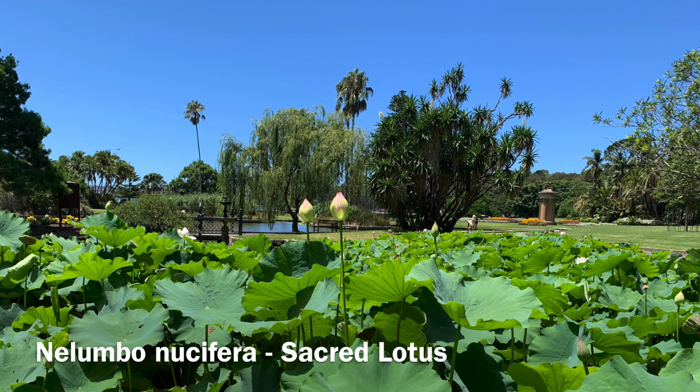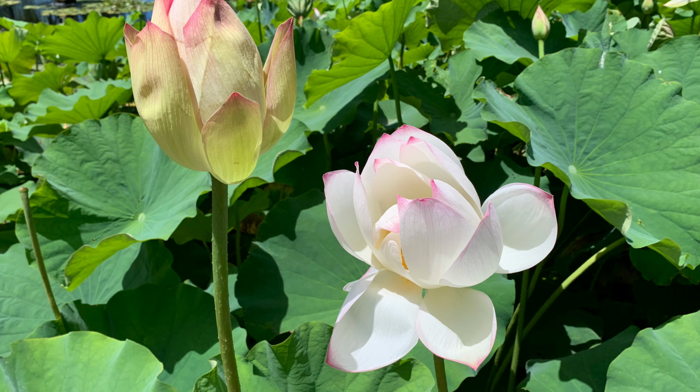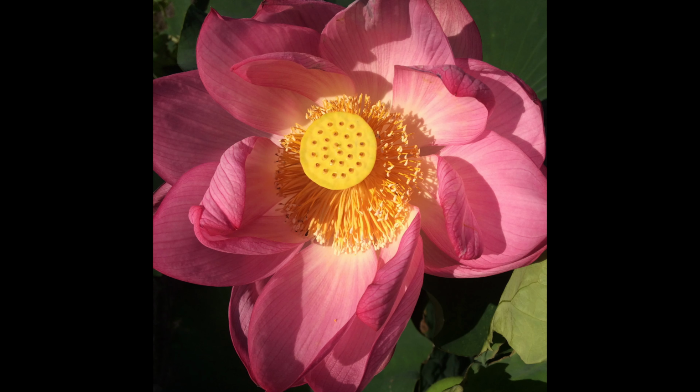There can be few more inspiring sights in a garden than a pond full of lotus in full flower. Sacred lotus are sometimes referred to as the most beautiful flower in the world, and it's hard to argue at this time of the year. These enormous flowers emerge from underground rhizomes that are well below the surface of the water, so they can grow anywhere between 40 centimetres below the surface of the water up to about 2.5 metres.